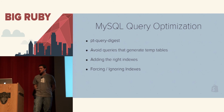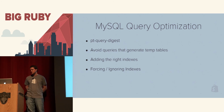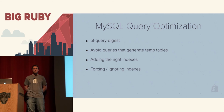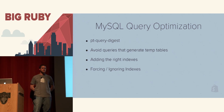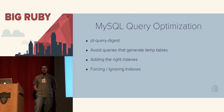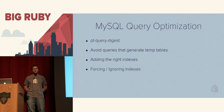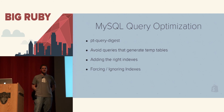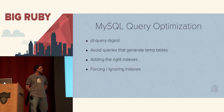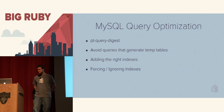We also started doing a whole bunch of query optimization. We use pt-query-digest, which is a Percona tool. We use the Percona version of MySQL, so they add a lot of instrumentation and a lot of tooling. This is one of the tools you have available to you to look at the queries and see how they're performing and try to optimize them.